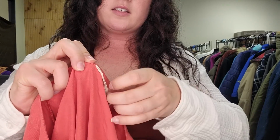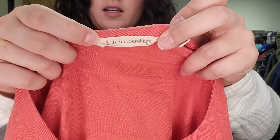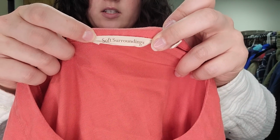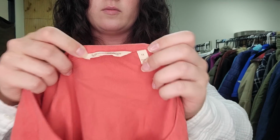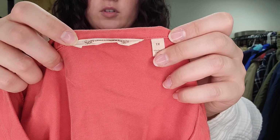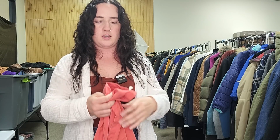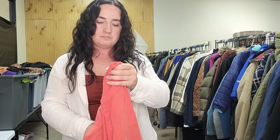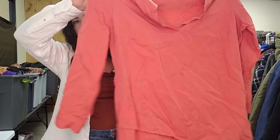Next up is Soft Surroundings. And this is a top. I'm being super quick in tops, because once you start telling yourself that there's got to be a certain average sale price and you're only going to pick up top tier quality things, that really eliminates a lot of the tops that you can get. And so it makes it super easy to just run through and only look for the things that are a lot more valuable. So really easy to go through.